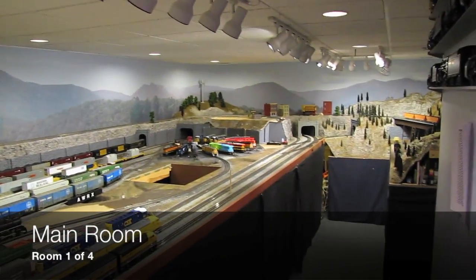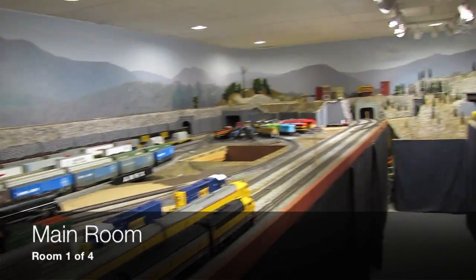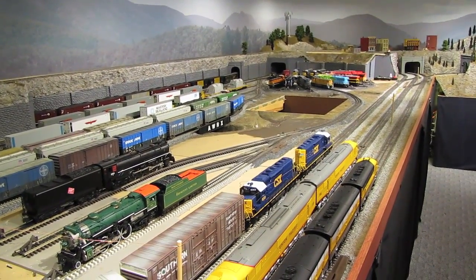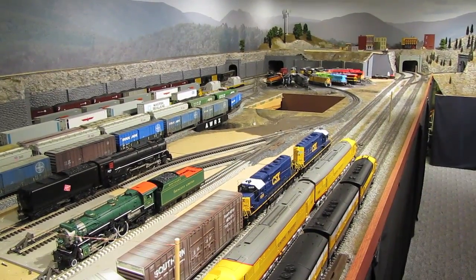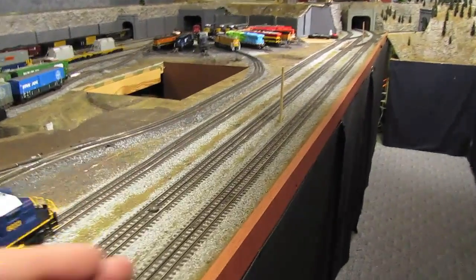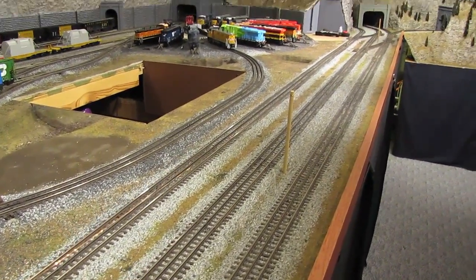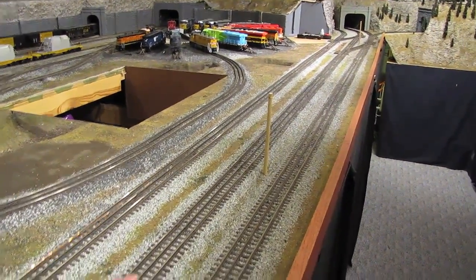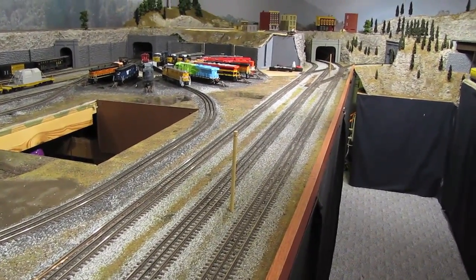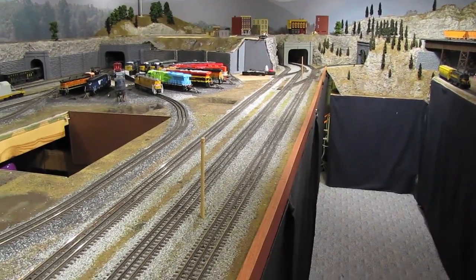It's the first of 4 rooms that the layout occupies, and it consists of the main table here, and then that L-shaped extension down there. The first level of the main table consists of 3 loops of track and then a large train yard in the middle of the table. Of the 3 loops, these first 2 loops are considered mainline tracks. This loop is just a simple loop that goes around the main table. This loop also goes around the main table, but it can also be switched to go around the entire basement, and we'll follow this track around the entire basement in just a few minutes.